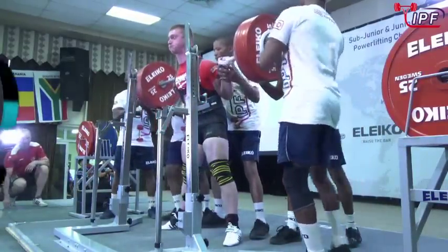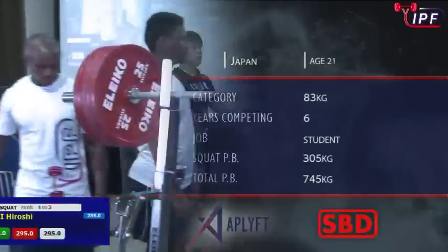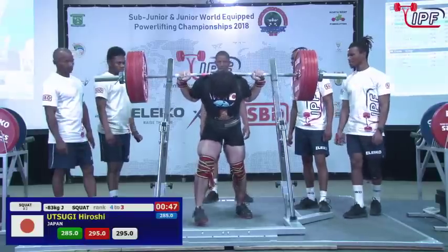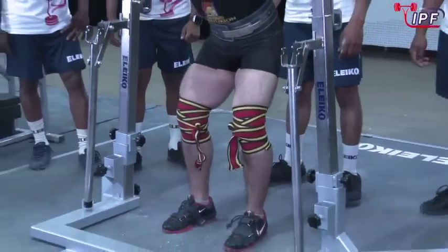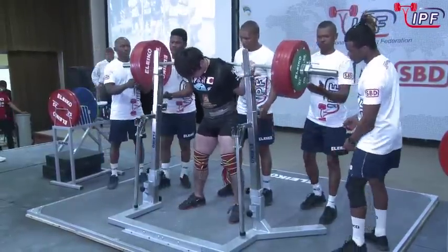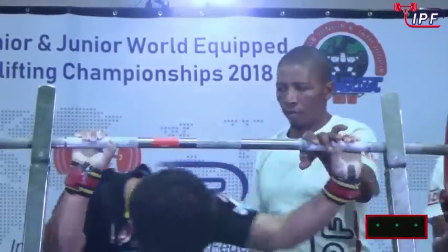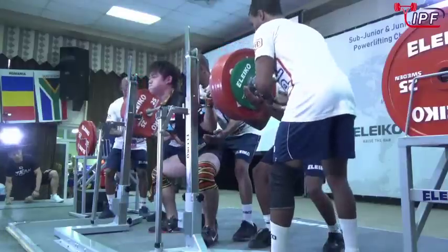Hiroshi Utsugi from Japan wants 295. It's well under his nominated best lift at 305, so strength-wise shouldn't be a problem. It's just a case of getting deep enough. So 295 kilograms for Hiroshi. He's fighting for the medals in squats. Yeah, so this one will slide him up the rankings a little bit. As for me, it was deep enough. Gets it back to the top. Let's see what they say. And he gets it on the board. Good lift. And that will temporarily slide him into 3rd position for the squats.